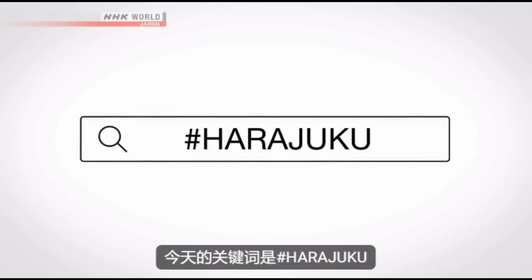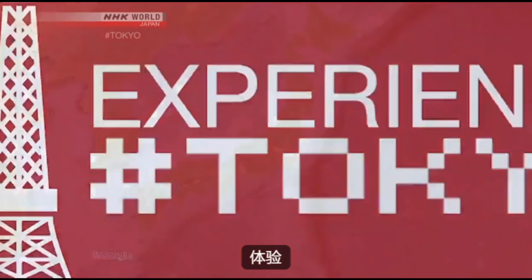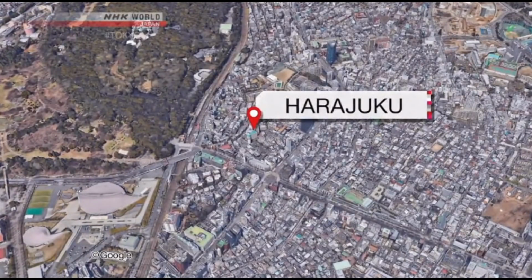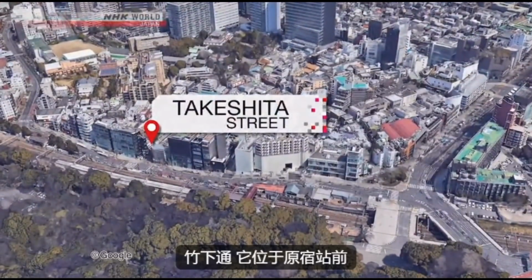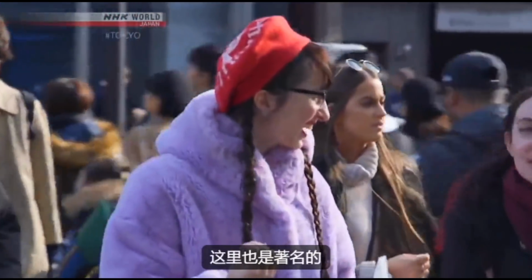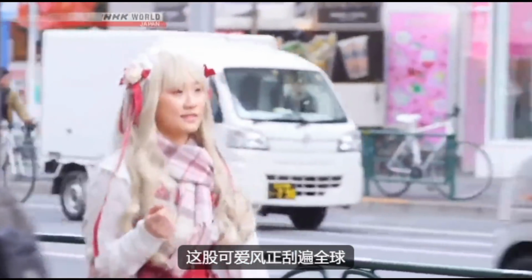Today's keyword is hashtag Harajuku. This time we're taking you on a tour of one of Tokyo's coolest places that foreign visitors simply can't resist. Takeshita Street, just in front of Harajuku Station, is a trend-setting hub for youth in Japan. It's also known as the focal point for the cute and lovely Kawaii culture that has taken off around the globe.